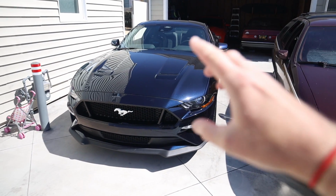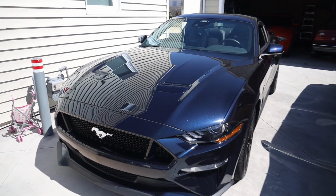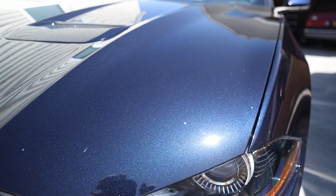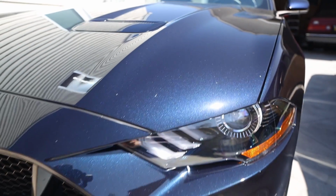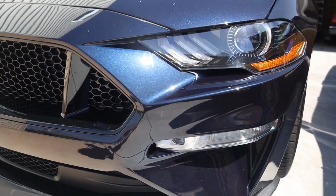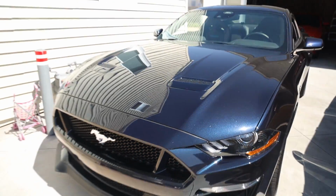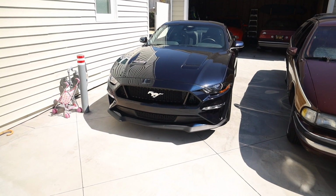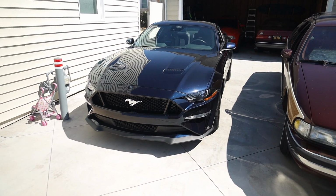This is the beautiful brand new color for 2021, Antimatter Blue, which is absolutely outstanding. It's a little bit like that 2012 Lava Red, which kind of looks black in most situations, but you see the speck of red in that one, and this one has metallic blue in it, and it's absolutely stunning. Wonderful color. No big changes for 2021. We still have the 2018 refresh. We're still on the S550 platform.